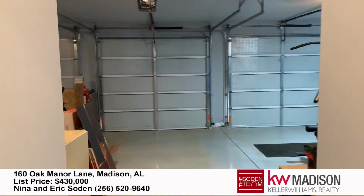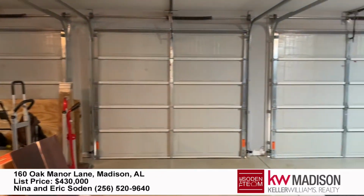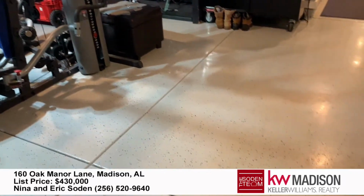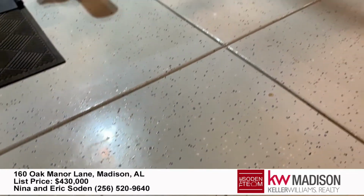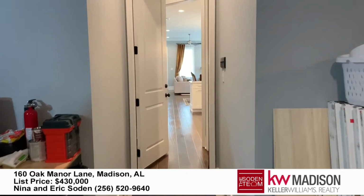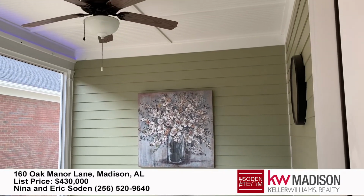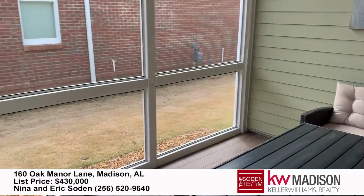It isn't very often that I give a raving review of a garage, but you have to see the floors in here. They have been painted with an epoxy garage floor paint, and they look amazing. Another highlight of this home, just off of the kitchen, we have a screened-in back patio, perfect for entertaining.